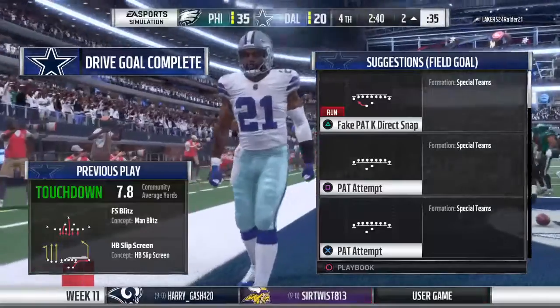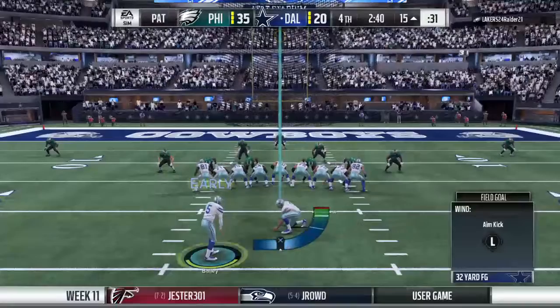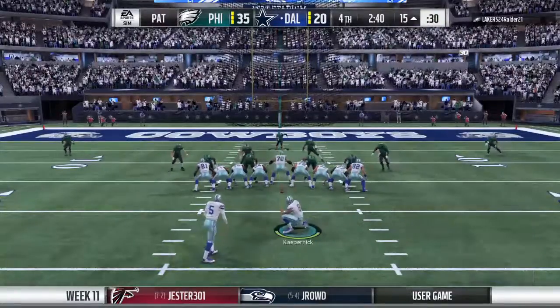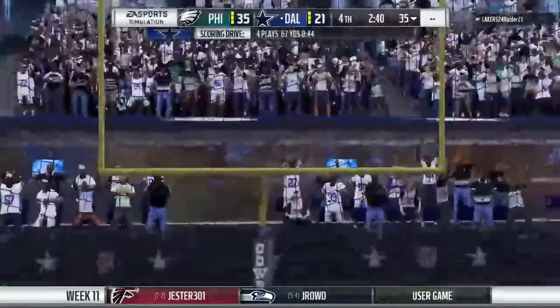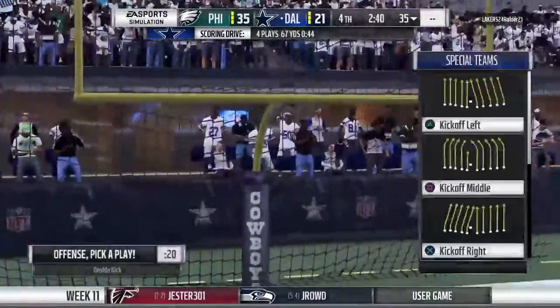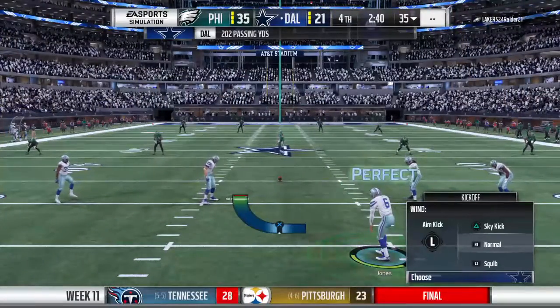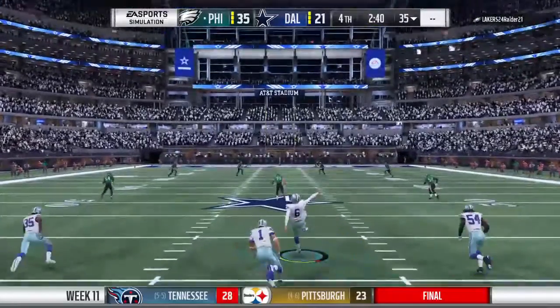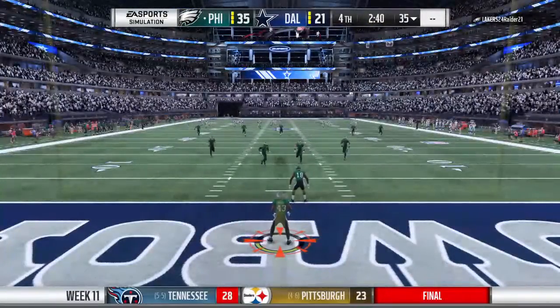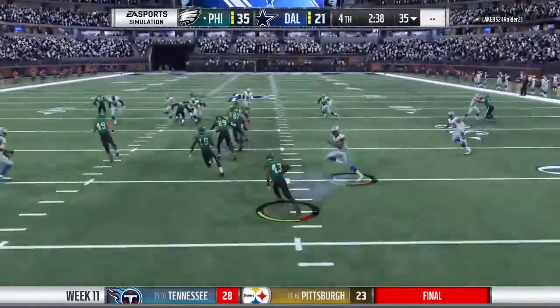Ezekiel Elliott, his third touchdown of the game, number 14 on the year. And the Cowboys get a bit closer. And the lead will be cut down to 14. Set now to kick this one away, and off it goes. That'll be taken in the end zone.